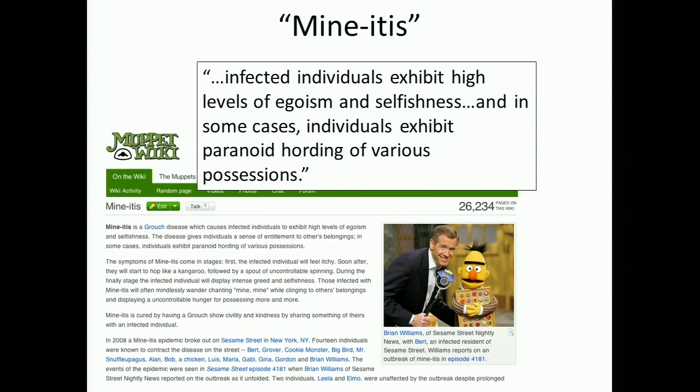In fact, a recent study published said that more scientists want more access to shared data resources, but only 6% of scientists are willing to share data resources themselves. And so when you talk with scientists about why they have mine-itis, they usually give you one of three reasons, and the first reason is publications.